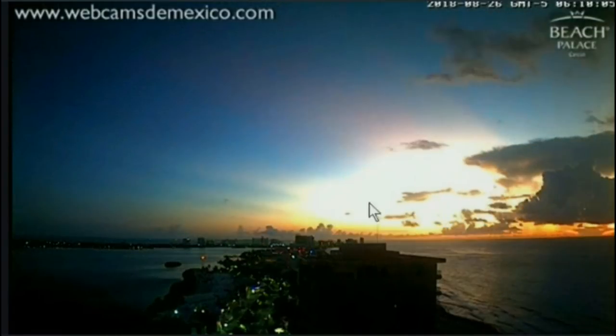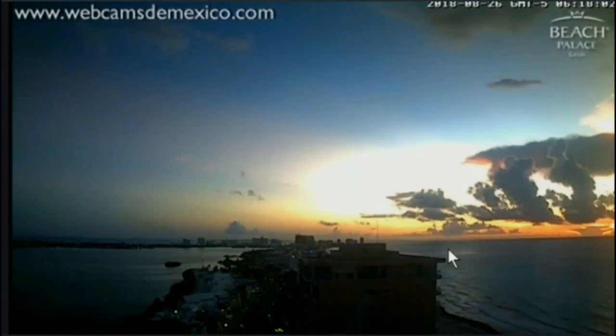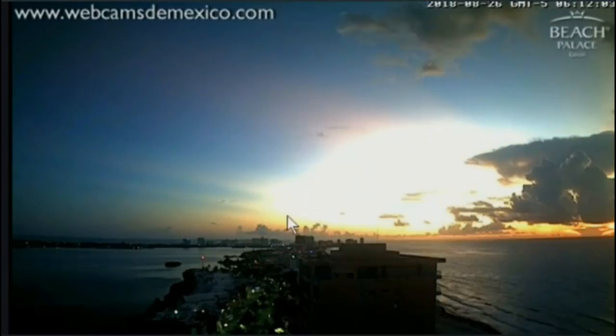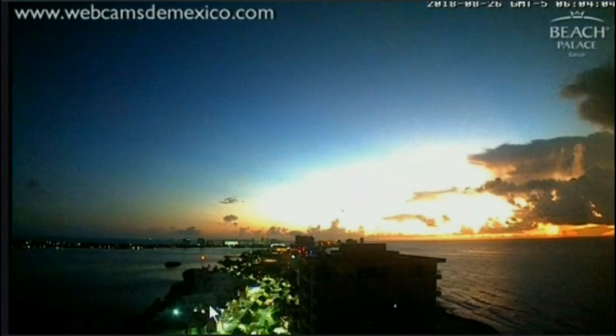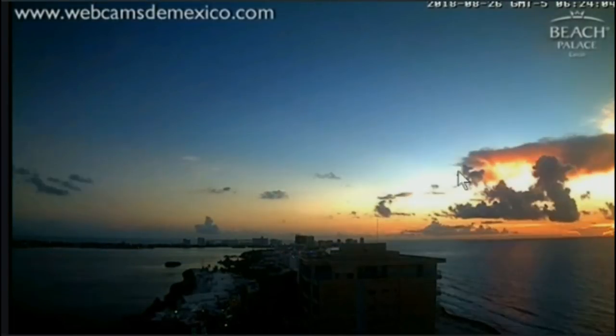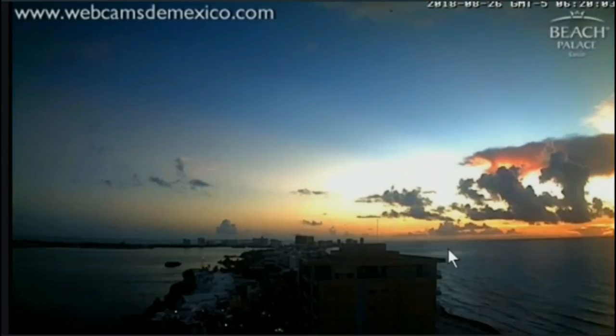Alright, next location. See how the light is breaking around that? Let's go back and look at that. See how that light just rolled right off the top of that? See? That is going underneath something round. See that?